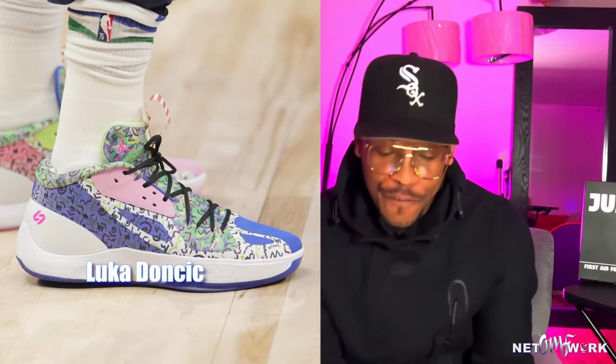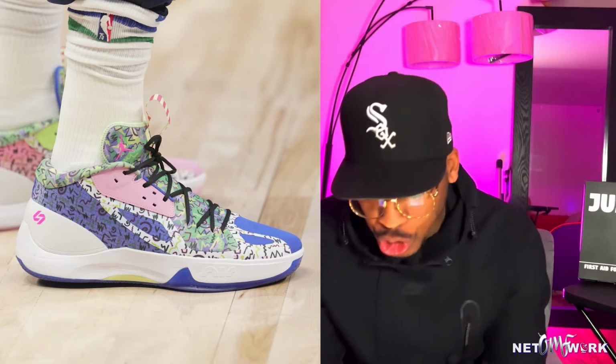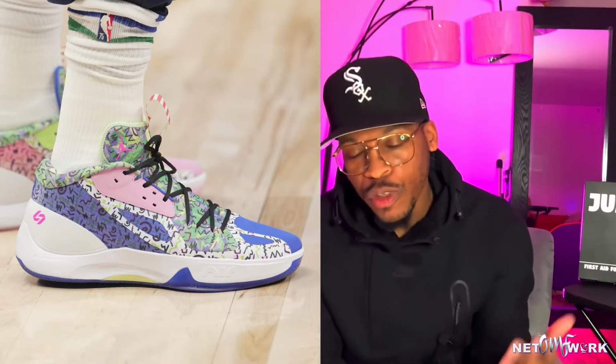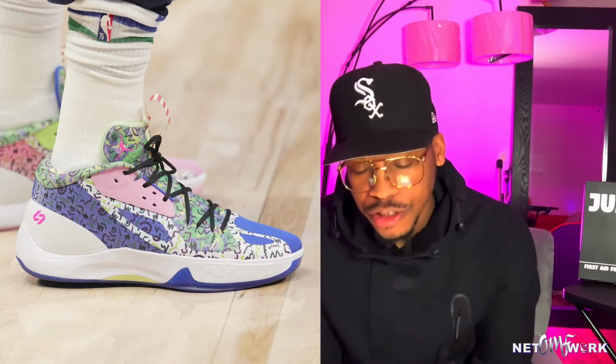Now let's switch it up and look at some court kicks. First up, we got Luka Doncic rocking the Air Jordan Zoom Separate. This right here, I believe, is a new basketball shoe, man. I haven't seen these out in stores or anybody rocking them yet, but I'm really feeling these, man. I love the details. Looks like a light basketball shoe. I'm definitely rocking with these.